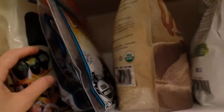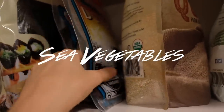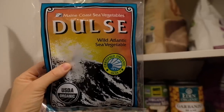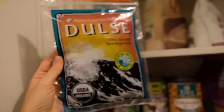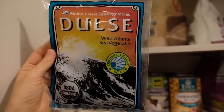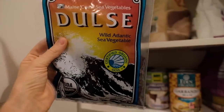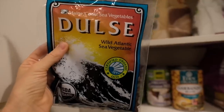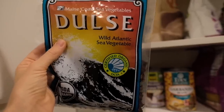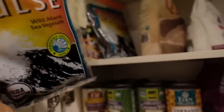Alright, next up here we have our sea vegetables. We eat a lot of sea vegetables. I love dulse, such a great source of iodine, and I love adding it to our salads in particular. Sandy loves to eat dulse with sliced avocado, and it's a great snack to have, super salty and delicious. It's also great to add to soups. I like adding it to a creamy yam soup. For kids, a great snack is diced avocado with some sea veggie dulse topped with some hemp seeds.